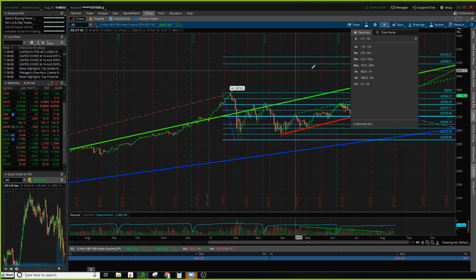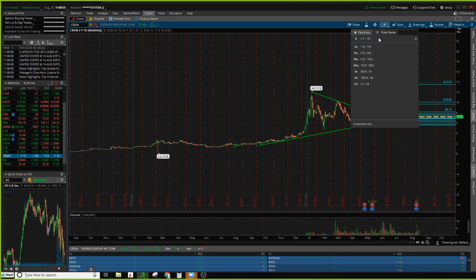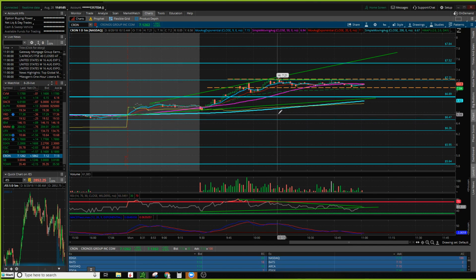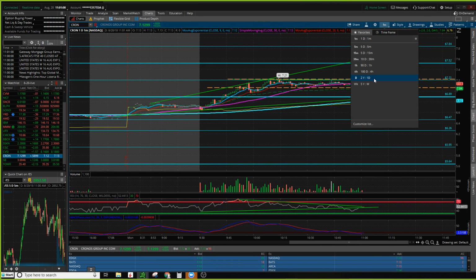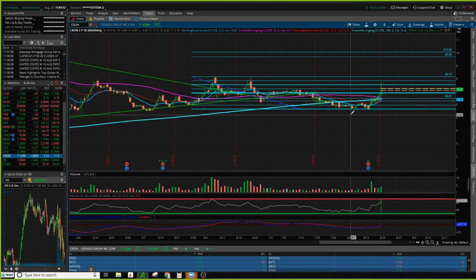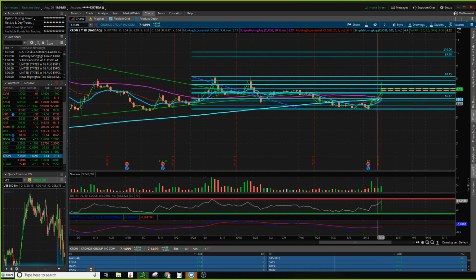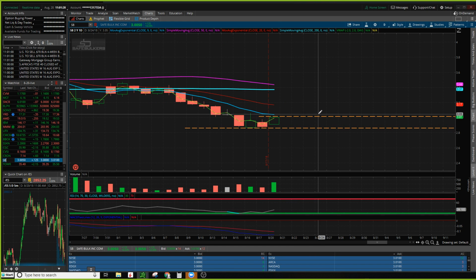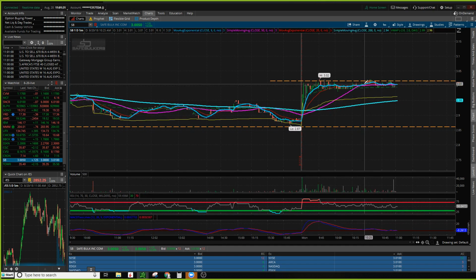Sometimes, let me see if I can give an example of Cron. Let's go to this one. On Cron, the 9, 20, 50, 200 are all below on the daily. Let's look at SB. Here we go, there's a good example. On the daily, the 9 EMA is up there at 350, and everything else is pretty much tangled up, which is a really good setup, provided there's volume and a reason to buy and all that other stuff.